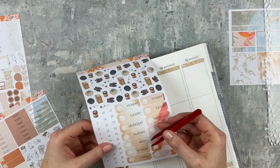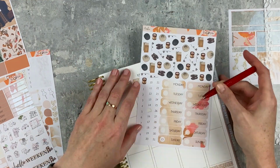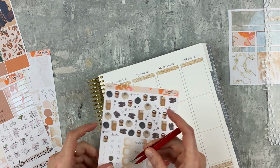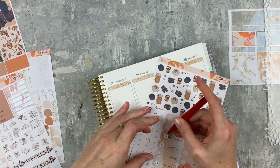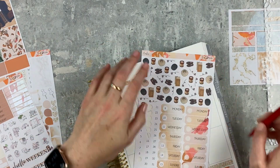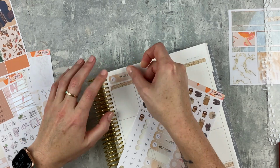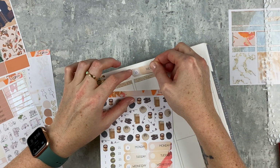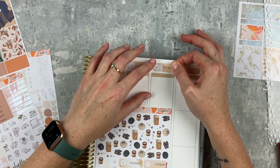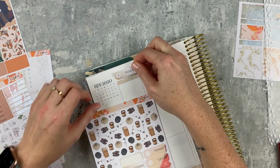And then for date covers, again, just using the ones from the kit, and I chose the gold ones. I was going to go with the other ones, but I thought it might be too matchy-matchy with the bottom washi, so I just went with the gold. So I'm just popping those across the top. I did white out just the bottom of those dates printed on the page, just so that it didn't show through.